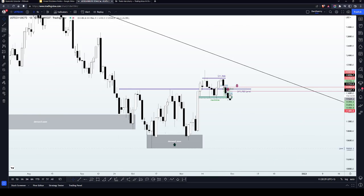Now, I made mention of this reversal structure, which appears to be unfolding right now in the form of a double top structure. So following this impulsive move, we started seeing a consolidation phase between the $11,900 and the $11,500 level, which I showed you to be our neckline. And we saw another touch here. Price was unable to break the previous high that we had here.